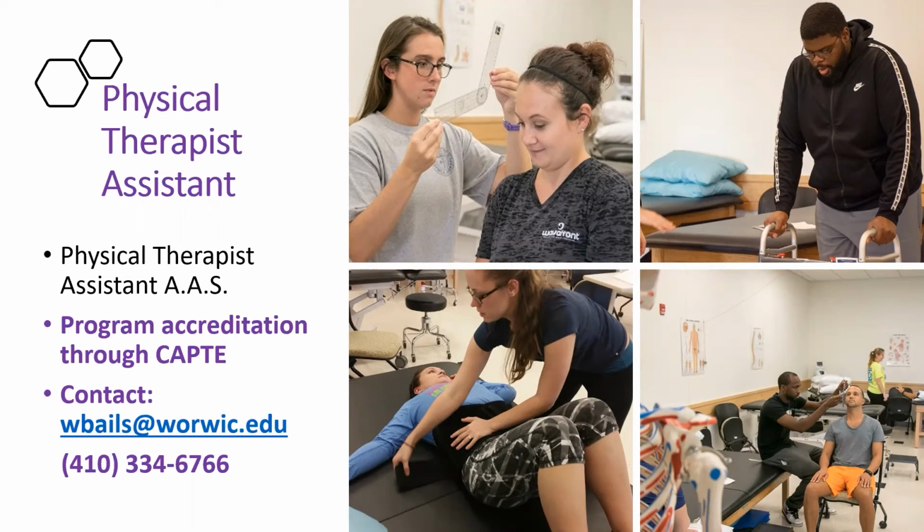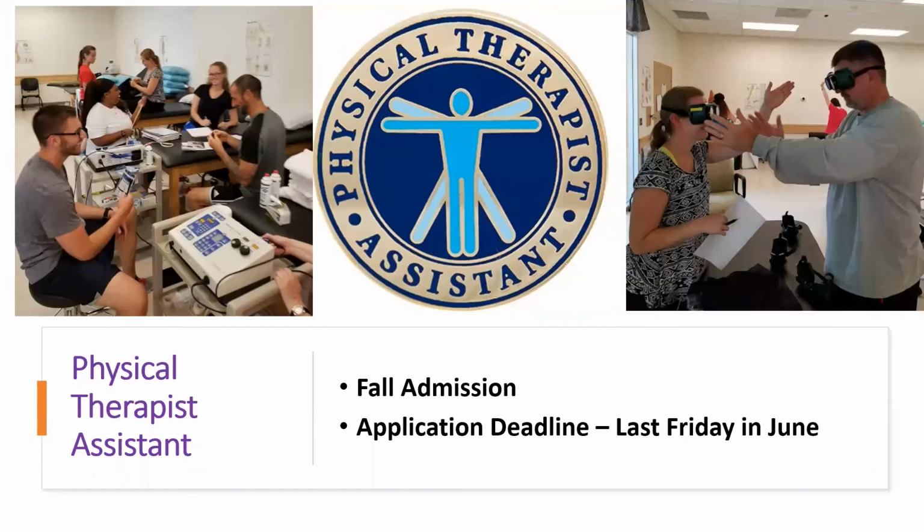So these are pictures of our classroom, so you can see all of the things that they have at their disposal. This doesn't do it justice by any means. In the one picture, you're seeing ultrasound equipment, but we have a balance system, lots of beds, stretchers, things of that nature for students to actually practice doing the therapies on one another on our campus. So the physical therapist assistant program has a fall admission, and their application deadline is also the last Friday in June.